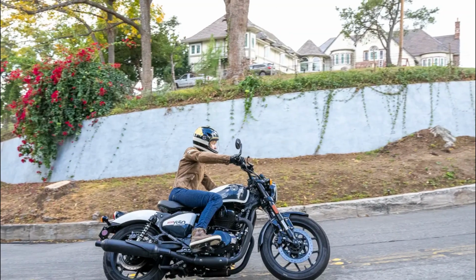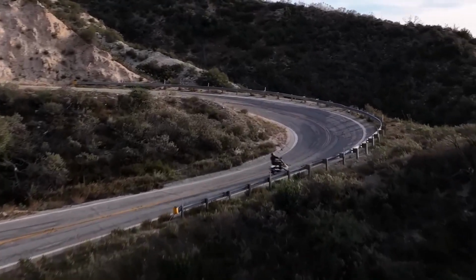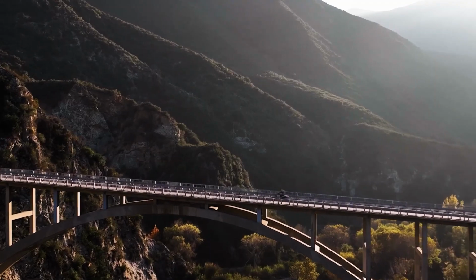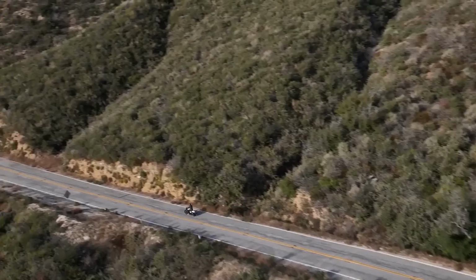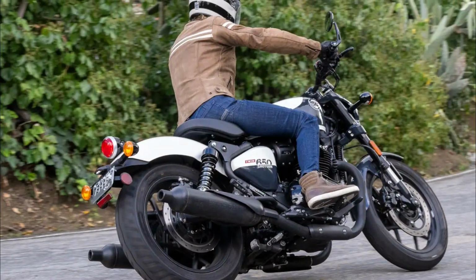Used versus new, a tough call. The used market beckons with tempting options, offering potentially higher performance and established brands like Ducati Monster, Norton Commando, and BMW. But these might come with maintenance headaches.